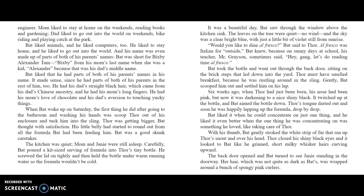The kitchen was quiet. Mom and Janie were still asleep. Carefully, Bat poured a kit-sized serving of formula into Thor's tiny bottle. He screwed the lid on tightly, and then ran the bottle under warm running water so the formula wouldn't be cold.